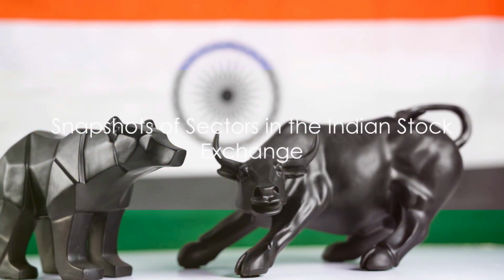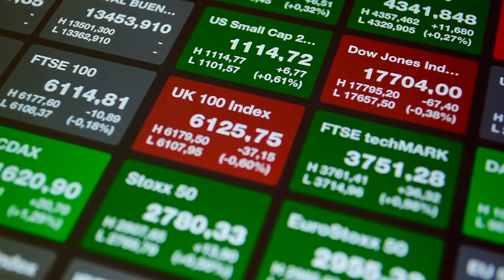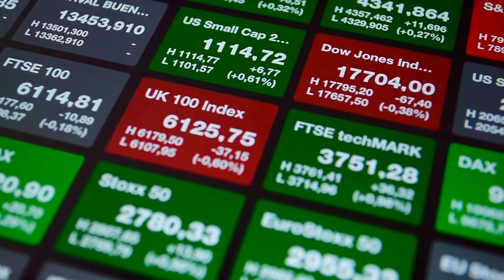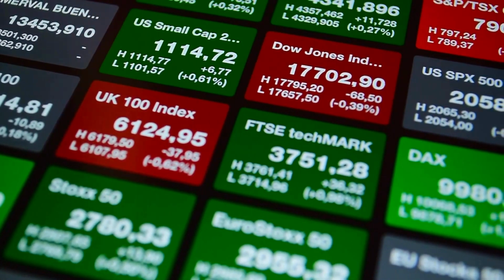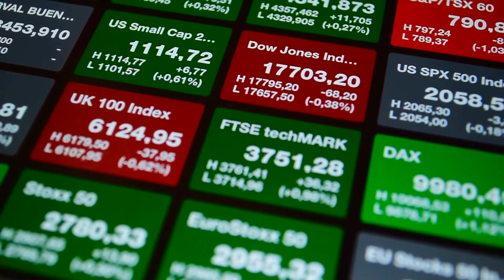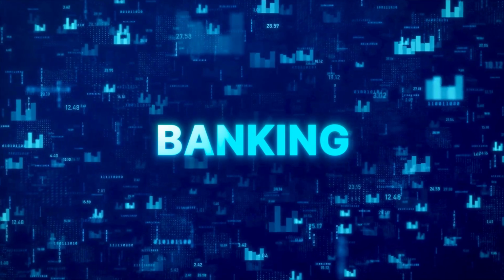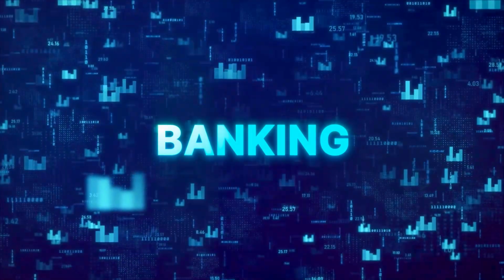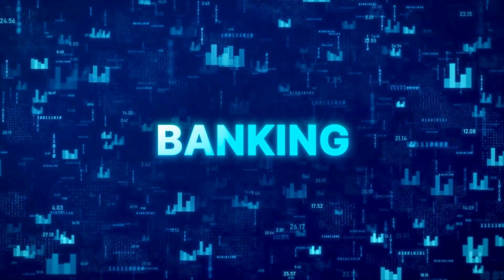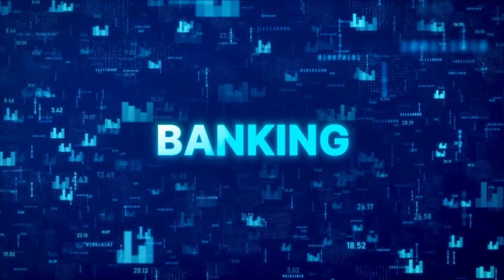To understand the future, we must first understand the present. Let's embark on a journey across the sectors of the Indian Stock Exchange, examining the key factors that contribute to their performance and the indicators that could signal their future success. First up, we have the banking sector, the backbone of our economy. Its performance is often a reflection of the country's economic health. Look out for indicators such as interest rates, non-performing assets or NPAs, and government policies.